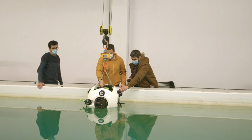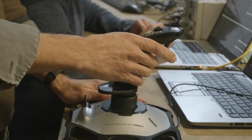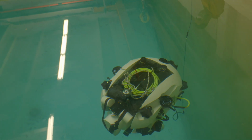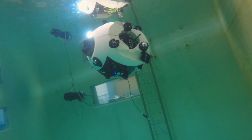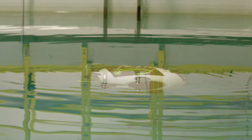This pool is made exclusively to test underwater robots in a secure environment. This is a safe place to find out the potential problems and fix them. Soon, the robot has to prove its capabilities in places where the stakes are much higher.